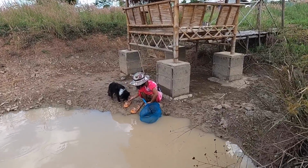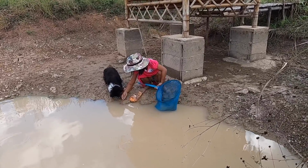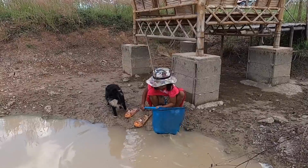Isn't that a lovely sight? Came up catching the little glass shrimp for Bebo. Lovely to see both of them.